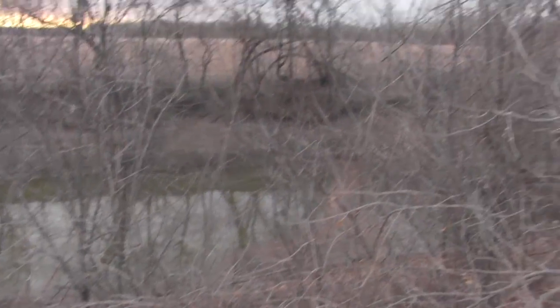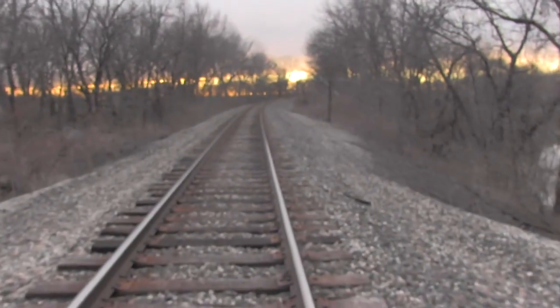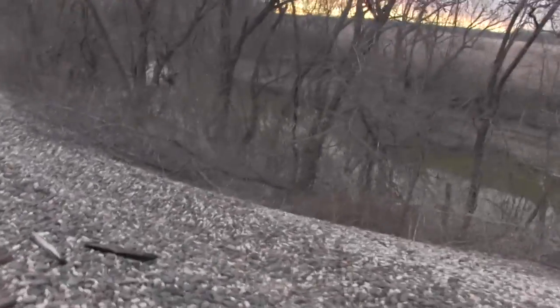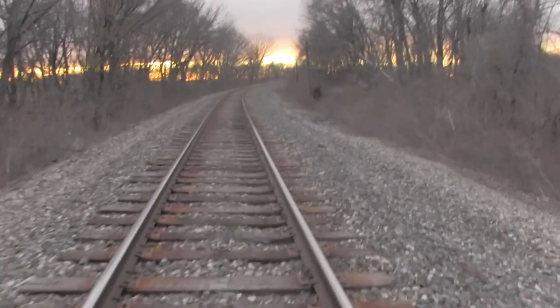Probably all kinds of snakes and stuff once it starts getting warm. I thought for a long time that the Midwest is one of the more underrated areas, because when you get out here, you could walk down this track all day long. You got this water here, you got forests, a lot of interesting history with Indians and the Underground Railroad, as well as the above ground railroad.